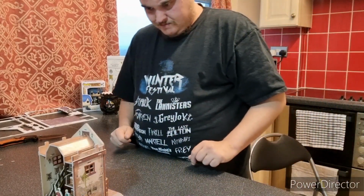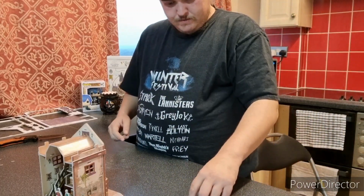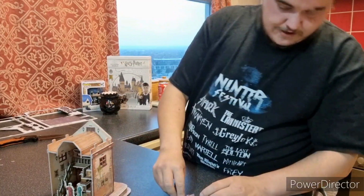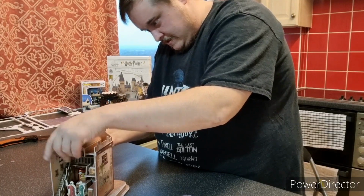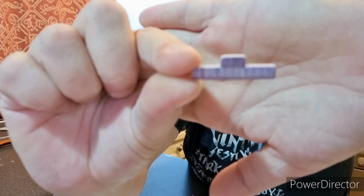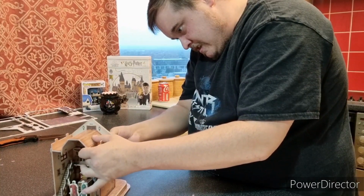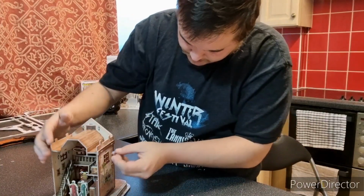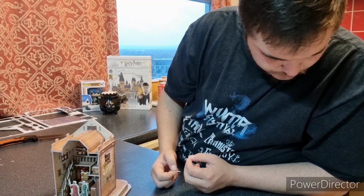And then apparently. Wait, I'm confused. Ah, they go above all the windows. Okay, I get it now. I'm so confused. The little windows get like these tiny little colourful thingy-wobbies. A window, a roof, I don't know. I've got one more left. Where does that one go?